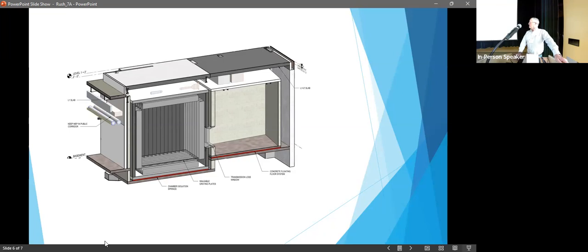And the spaces that are in this new West One building are very unique. We refer to them a lot as one-offs, right? So they're a lot of specialty spaces. No other room in the building is like it, and probably no other room on campus is like it. So we're definitely all learning as we go, from the design team all the way down through the construction team and the contractors doing the work.